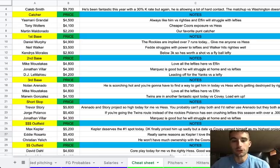Then shortstop Trevor Story, 5,600. Really always the same reasons I like Arenado. They're usually going to have the same notes, but they just project so high on my model today. Story's far and away the number 1 shortstop for me. I think I have him projected around 20 points, and then the next guy's at 15 or 12.